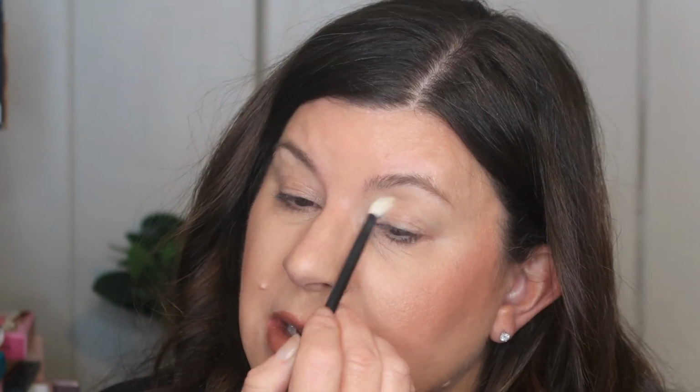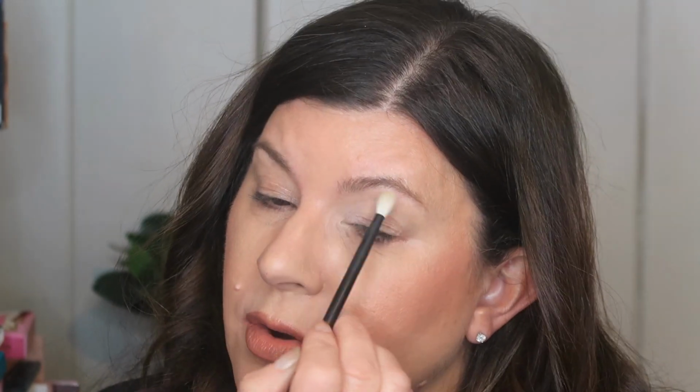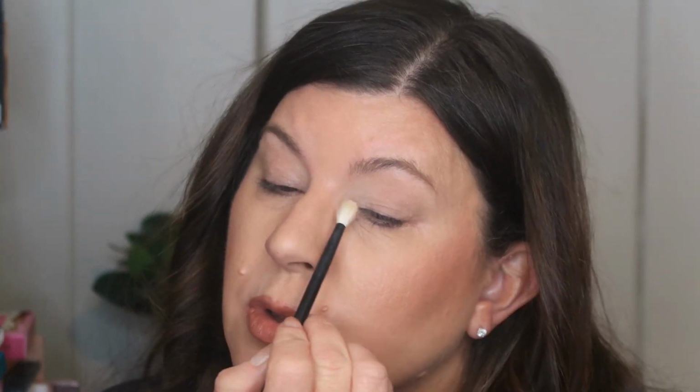I do have the Dominique Cosmetics 24-hour creaseless eye base on. It's mostly dried down. I've been using this a lot lately, you guys. It goes on so smooth and creamy.